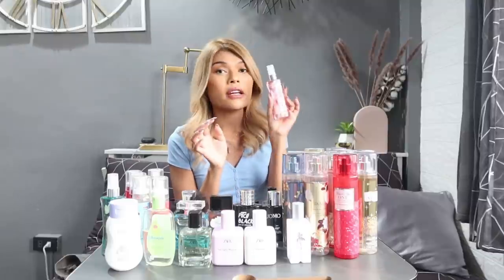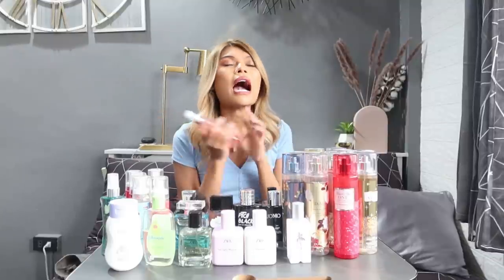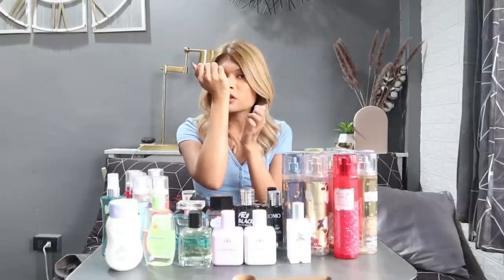Tapos, if you like sweet scents naman, this is Body Fantasies Sweet Pea Fantasy. Ang tamis, ang pabebe ng amoy nito. This smells like candy. Literally like candy. Alam mo yung mga candy na parang XO na candy na parang strawberry flavor. This smells so sweet. I like this one. Sweet, pero hindi masakit sa ulo. Kasi may mga ibang sweet, let's say, Viktor & Rolf Flowerbomb. Pag napasobra ka ng spray, ang sakit nun sa ulo, girl. This one, hindi siya ganun kasakit sa ulo. Ang linis ng amoy nito.